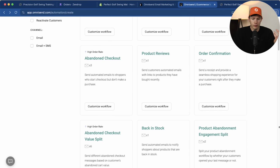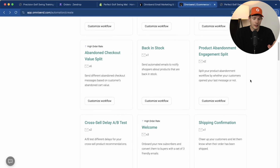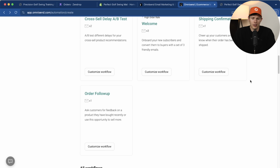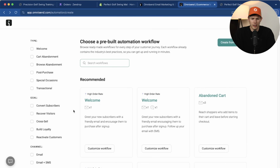You could send order confirmations. You could do when things are back in stock. So if anybody's trying to order something and it's maybe out of stock, that could be something you have there. And of course, order follow-ups, stuff like that. Tons and tons of automations. I recommend browsing through these, figure out which one makes the most sense for you.